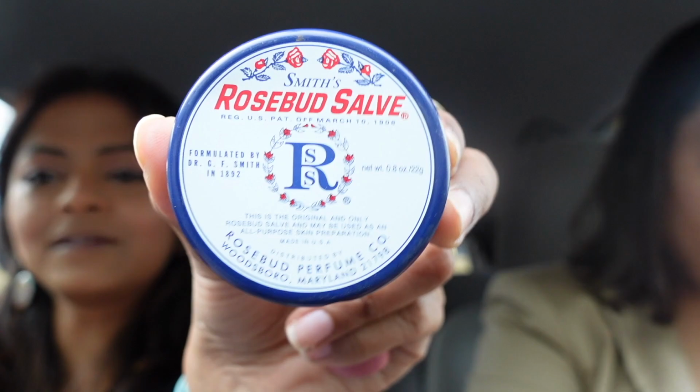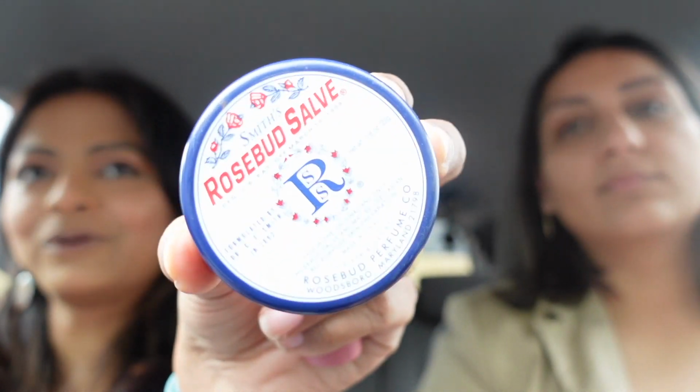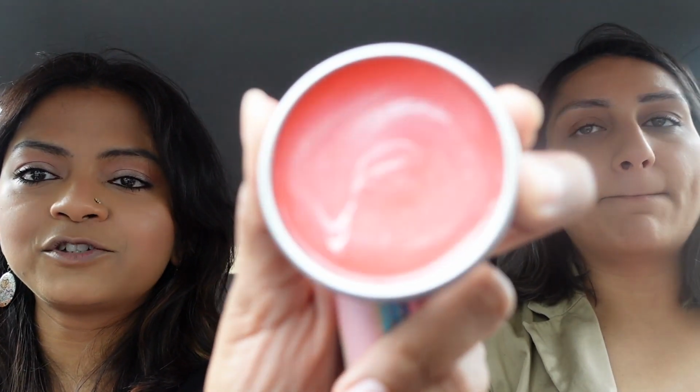So I have this Smith's Rosebud Salve. I get this from the store called Anthropologie, but Komal told me it's also available in Sephora. I'm like, why did I not say it? Okay. Can I try a little when you're done? Sure. Mine is in my other purse. I love the texture. I love the smell.